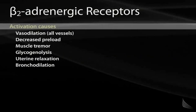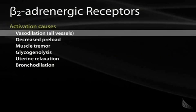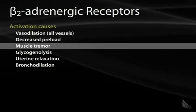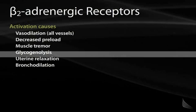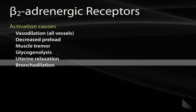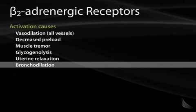Beta-2 receptor activation can cause vasodilation, decreased preload, muscle tremor, glycogenolysis, uterine relaxation, and bronchodilation. Beta-2 receptors are classically thought to be in the lung. Activation of these receptors dilates bronchial smooth muscle.